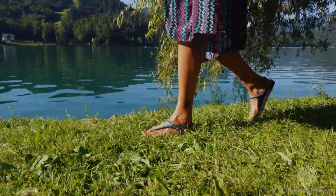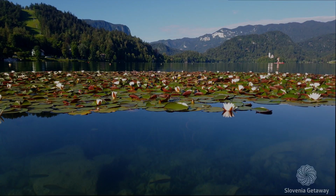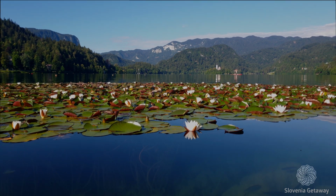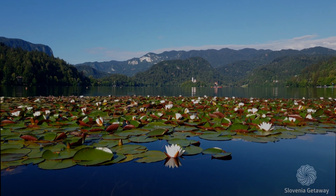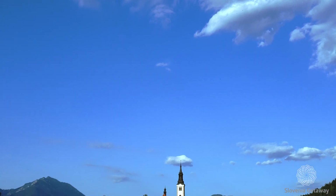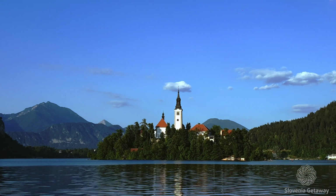When at Bled, go for a walk around the lake. The total circumference is 6 kilometers, about a 1.5-hour walk. You can also do just a part of it and take your time to chill on the benches along the footpath while enjoying the views. Visiting the island is probably the most popular thing to do in Bled.